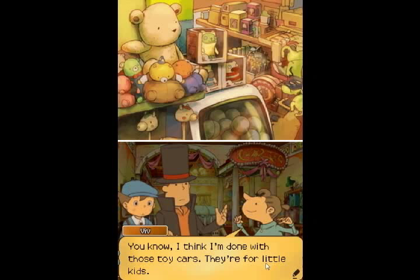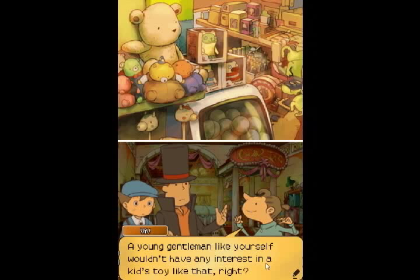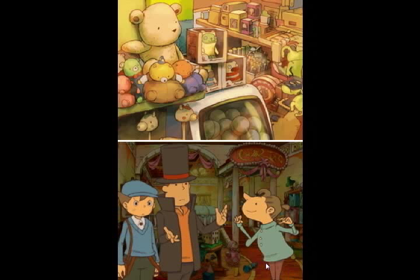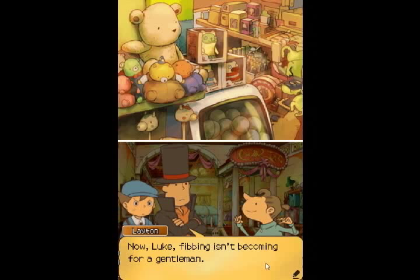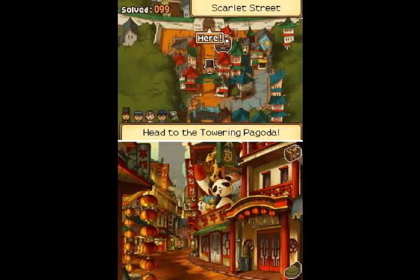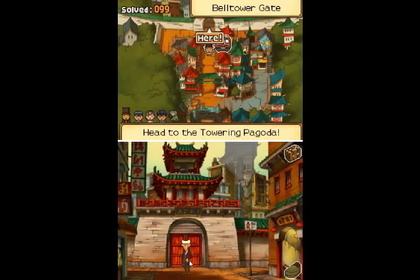Oh well. You know, I think I'm done with those toy cars. They're for little kids. A young gentleman like yourself wouldn't have any interest in a kid's toy like that, right? Oh, those silly things? Of course not. I've never even touched one. Now, Luke, fibbing isn't becoming for a gentleman. And, despite everyone's insistence that toys are no longer cool, it's time to leave. And, as we slowly approach the Towering Pagoda, look who's standing right in our way again at the entrance.